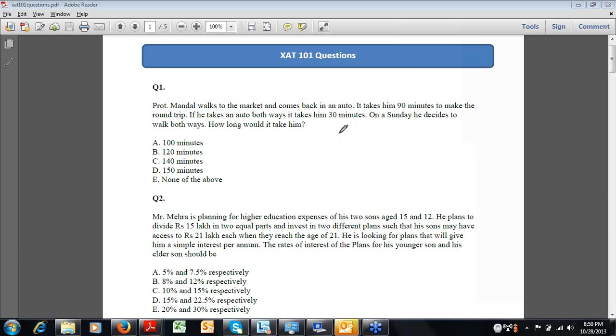Normally he walks one way and takes an auto the other way. The total time he takes is 90 minutes. Now if he takes the auto both ways, the time is 30 minutes. So one-way auto time will be 15 minutes. So one-way walking time will be 90 minus 15, that is 75 minutes. Now he decides to walk both ways. Both ways walking means 75 into 2, that means 150 minutes. Yes, we have an option as 150 minutes, option D. You go ahead and mark option D.